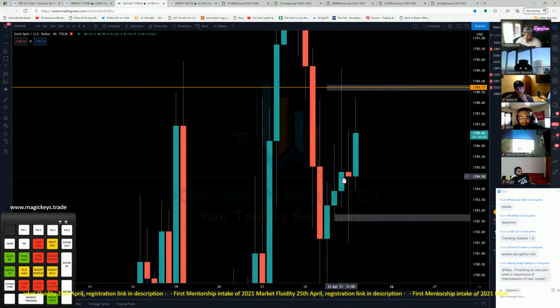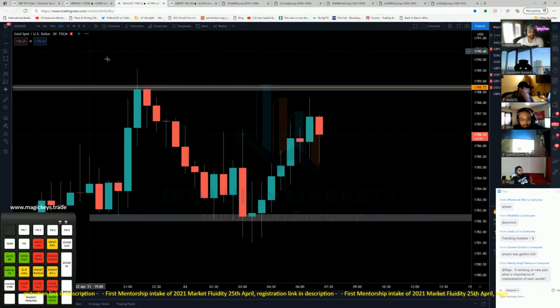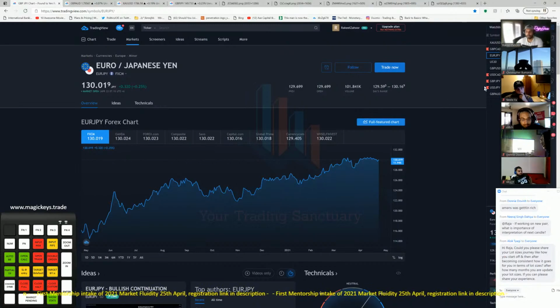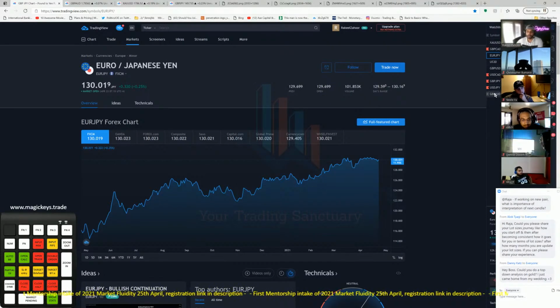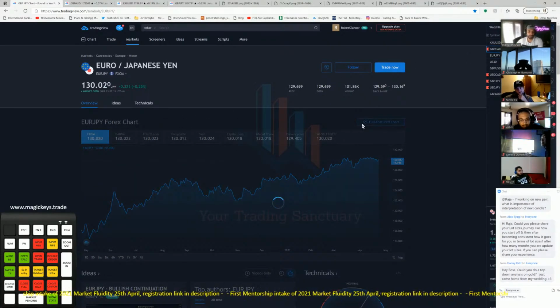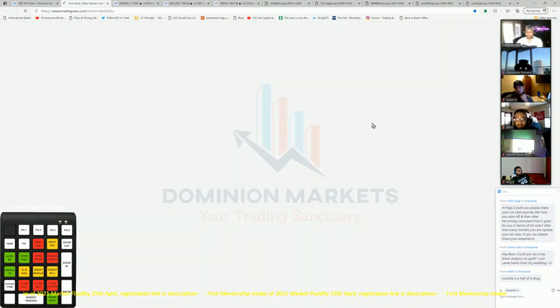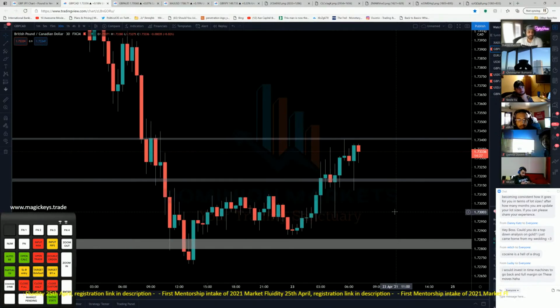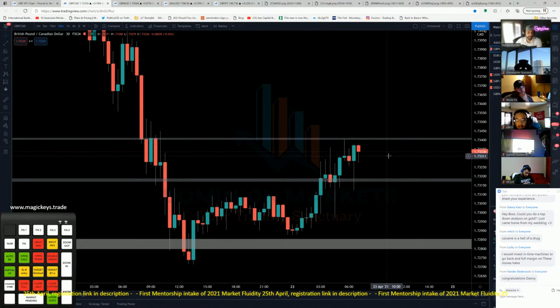If working on a new pair, what is the importance of interpretation of the next candle? When you're working on a new pair, this is what I would do. Let's say, for example, that I'm going to work on a new pair, and that new pair is going to be pound CAD. So let's say I'm going to focus on pound CAD.